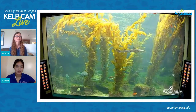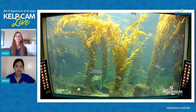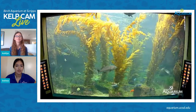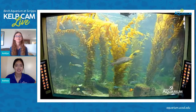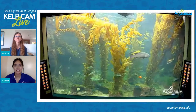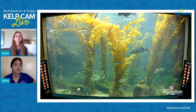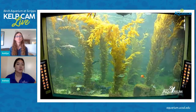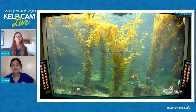My favorite animal, if I can spot them, are the California Moray eels. They're usually kind of in the bottom left, what we're seeing right now, kind of entangled in the kelp. They're really, really cool. They look really ancient looking, and they're some of the oldest animals that we have in the entire aquarium. Can anybody guess what the oldest animal actually is? The ones that I'm talking about, so the California Morays, these ones are about 40 years old. And some of the older ones that we have in the aquarium are about 45. So they can live for a really long time.